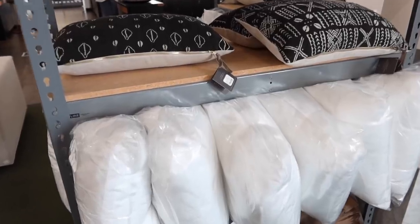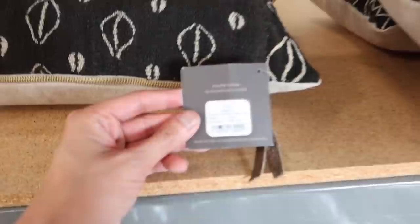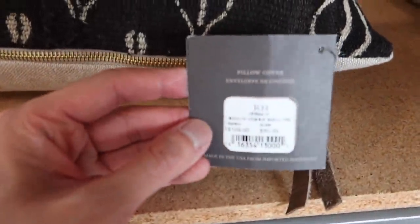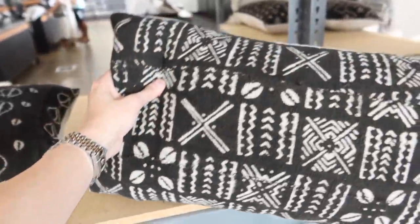Okay. They have a ton of mud cloth pillows here at this location. I feel like a lot of people have seen these already. Original price is $109, and it's here for $60. I love kind of that soft seashell print. It's very, very nice. And then they have this one.